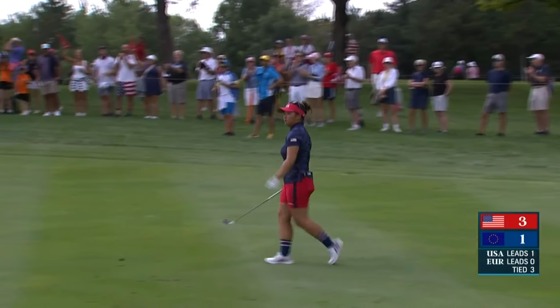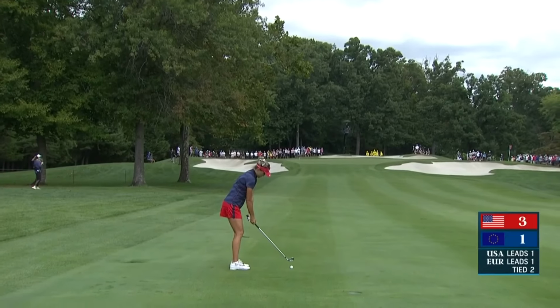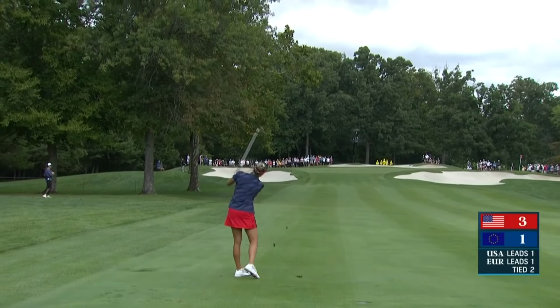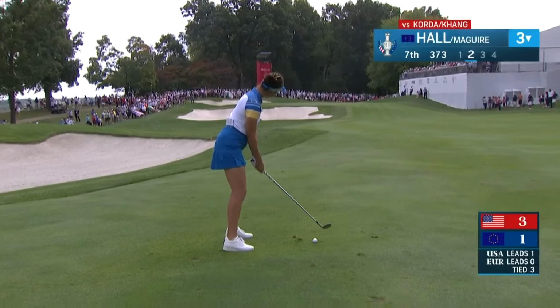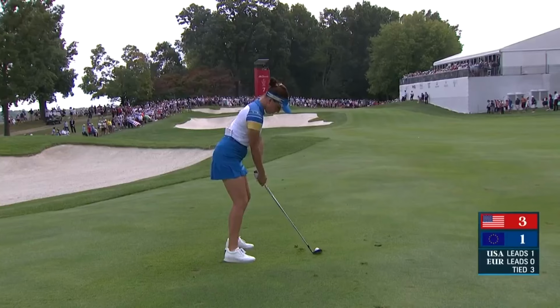Might not need Nelly on this one. Partner's in tight. Started pretty straight. And stayed there. Throwing darts by Thompson. All pars. They're not going to get it done through six holes for this pairing.